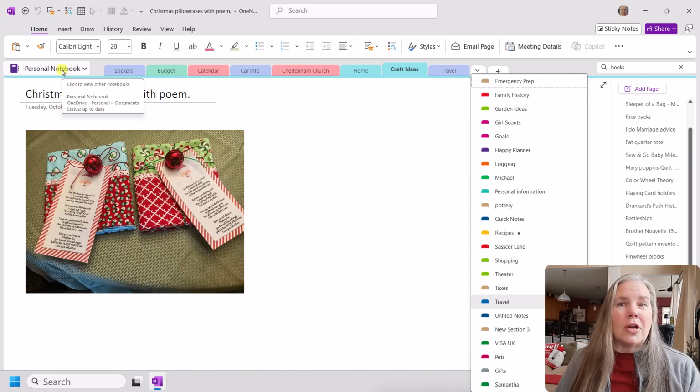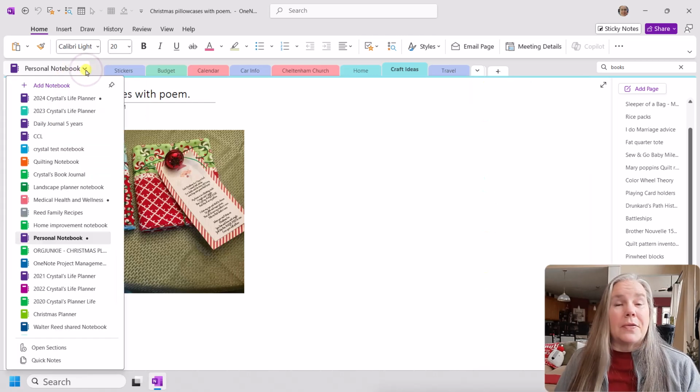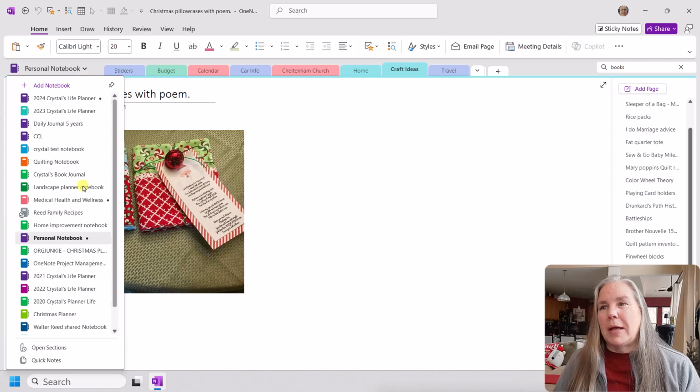And if you're just starting with OneNote, your personal notebook will probably be the first one that you create. It's kind of a dumping ground for all kinds of things, all right? So that's where mine started. I have pages back to, I don't know, 2009 or before, a long time ago. So I've been using OneNote for a long, long time, okay?